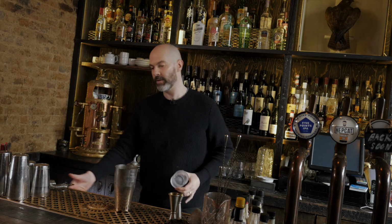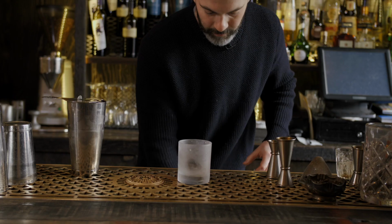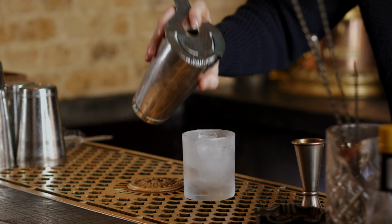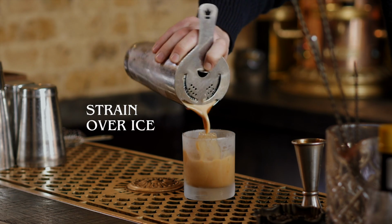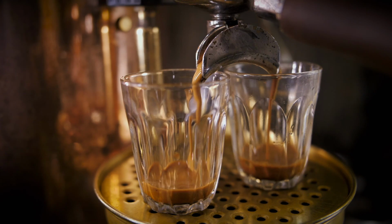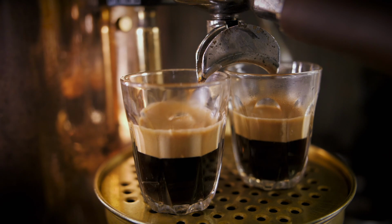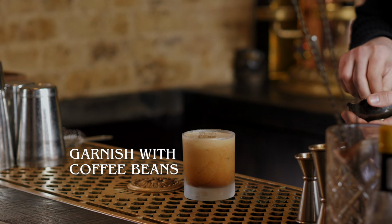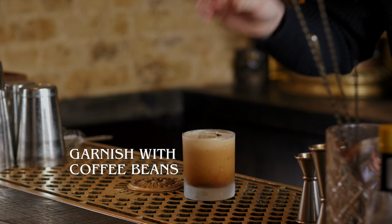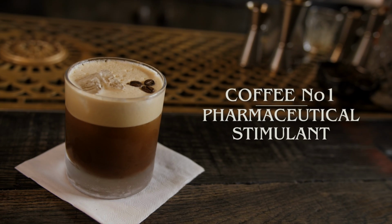And unlike an Espresso Martini, we're serving this on the rocks. Rocks glass, filled with ice. And the important thing about using espresso rather than filter coffee or, God forbid, instant coffee is that you get the crema. And once that settles, we're going to garnish that with coffee beans. And that is a Pharmaceutical Stimulant.